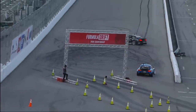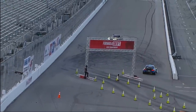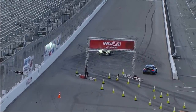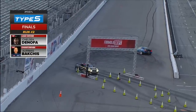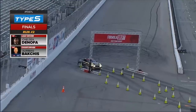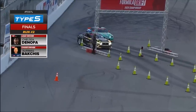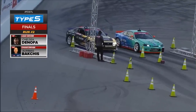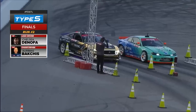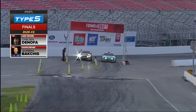Thank you, Lorette. Yeah, so like he said, a little bit of loss in communication there. So Odie checked the alignment. It's all good. No tires were changed. Suspension's fine, all that. So looks like we'll finish this out. Are you ready, St. Louis? The second half of this battle, the Type S Finals. Chelsea Denova will lead. Odie Bakshis giving chase. Send it for the last time of this triple header. Pro 2 on Friday, round 1 yesterday, and round 2 right now. Who's going to come out on top?